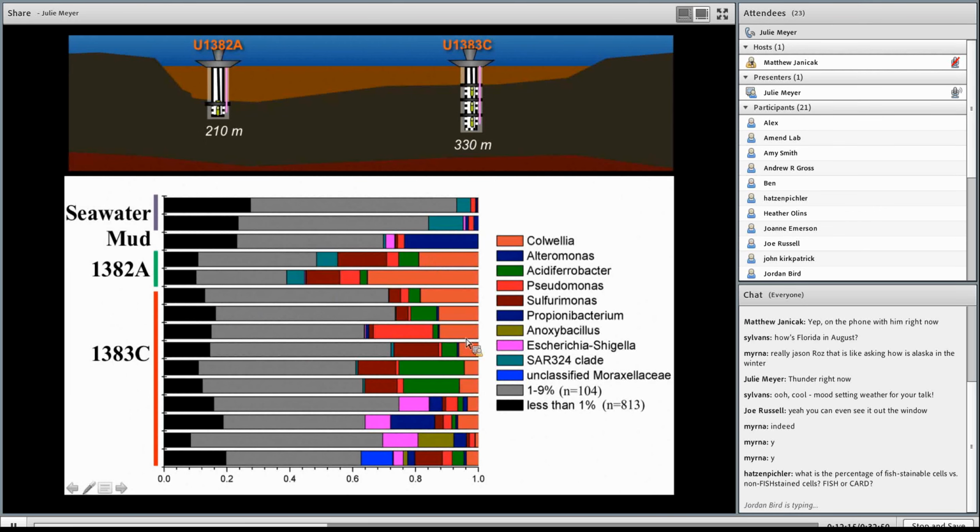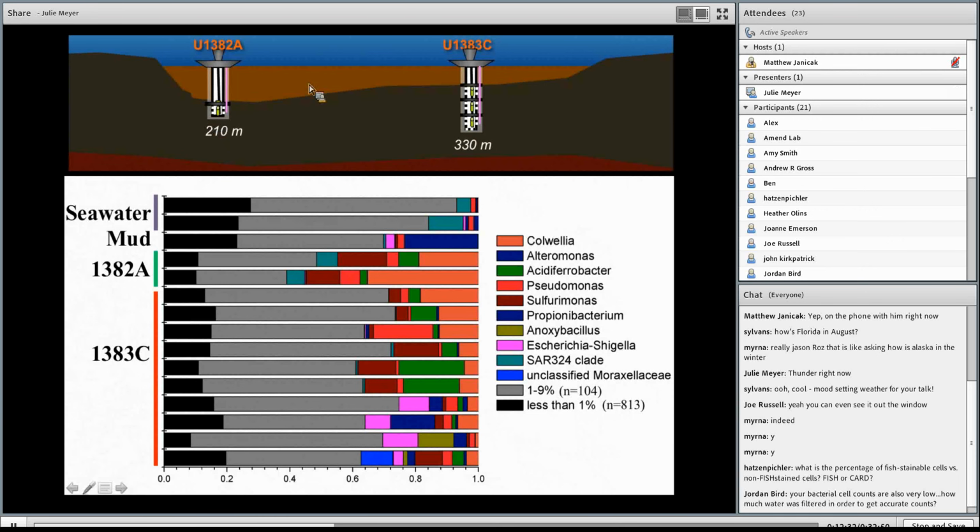So this is the first indication that we really have that there's something different going on in the formation fluids than in the bottom seawater, because the chemistry looks almost the same and the cell numbers look the same. But when we get to the actual taxonomy, we start to see differences. Some of the biggest players in the formation fluids are gamma proteobacteria and epsilon proteobacteria.